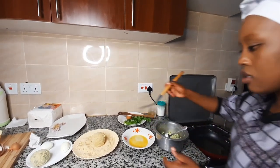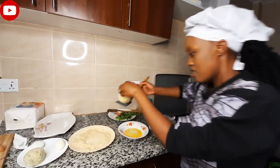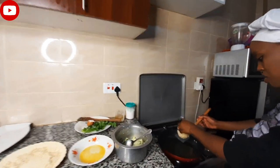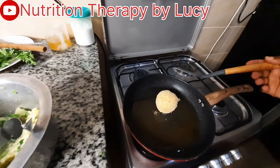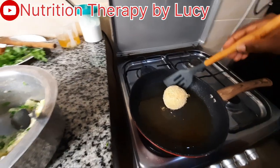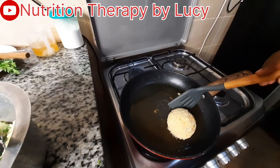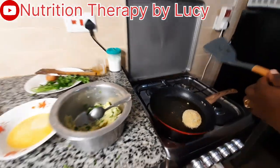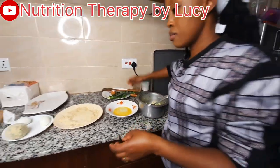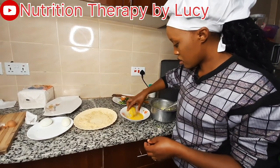Now let's cook the first one. We should know it can backfire. Just place it gently like that. Actually, we can place the two of them here. Let me just first add more breadcrumbs on this one.